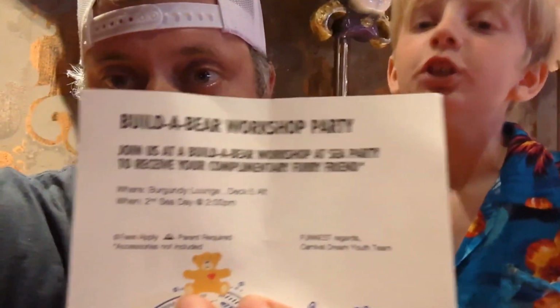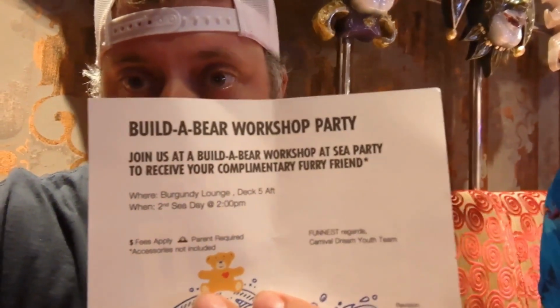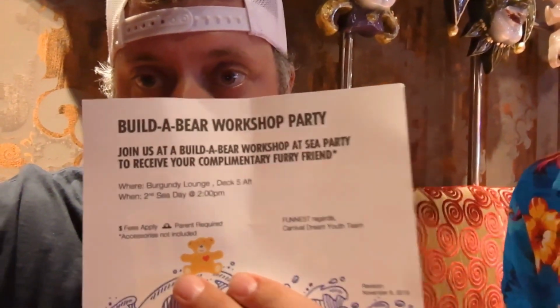Okay, so then what they do next is, oh wait, let me retract. Before you even come, you have to make a reservation through the Carnival Hub app for the date and the time. Right now it's Friday at 2 o'clock p.m. And so Landon won this coupon right here for going on stage. It says Build-A-Bear Workshop Party.